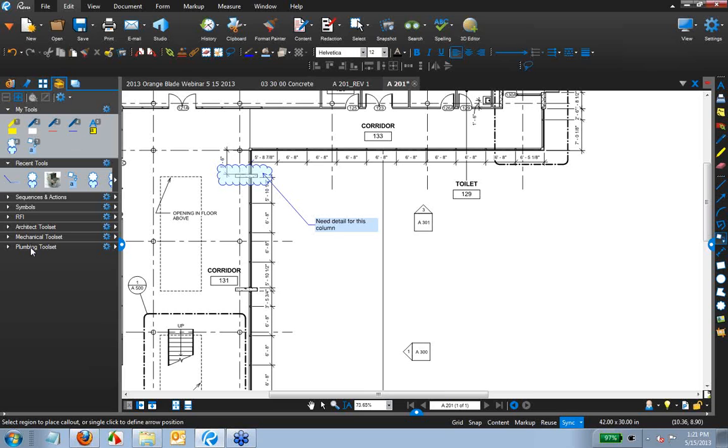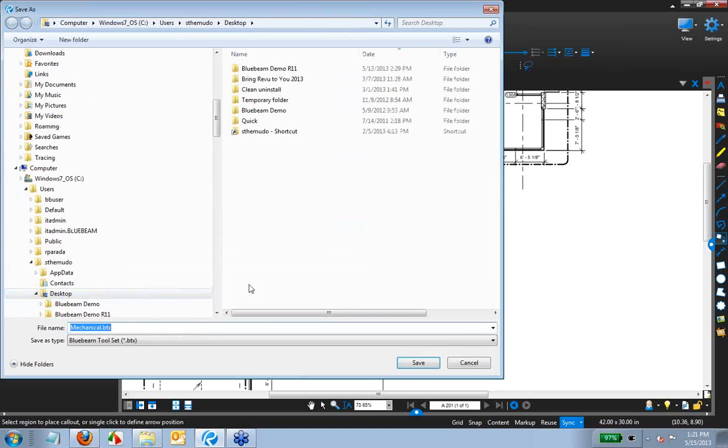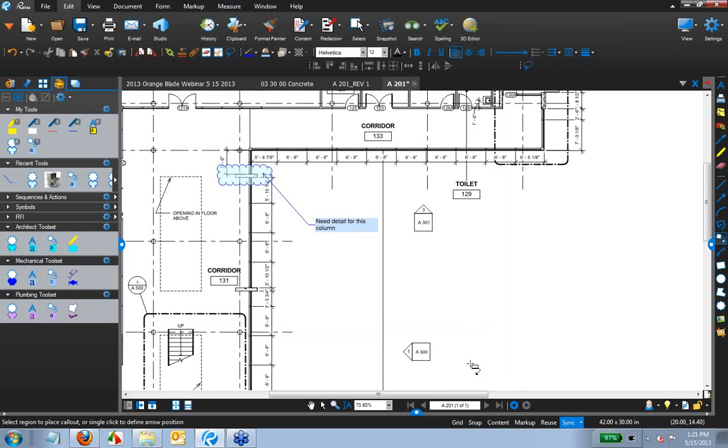But if you'd like to share this information with other people on your project team, in your office, or across multiple offices, you can create custom tool sets. These tool sets I've created here have been color coordinated. I've got an architect's tool set, a mechanical tool set, and a plumbing tool set. These can be easily deployed just by hitting export at the cogwheel of the tool set, and saved in a network location for other team members to install just by double-clicking. Or you can email them to your project team members in other offices or other consultants so that they can use the same color system and you can quickly see who made what comment.